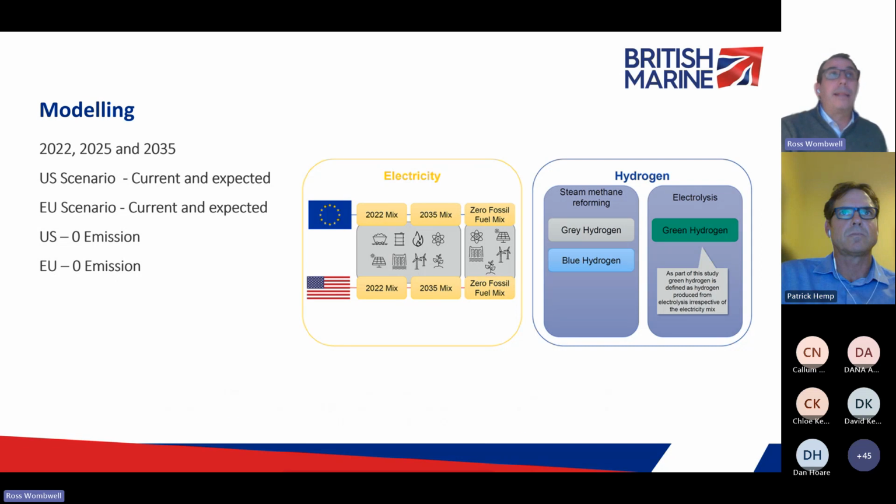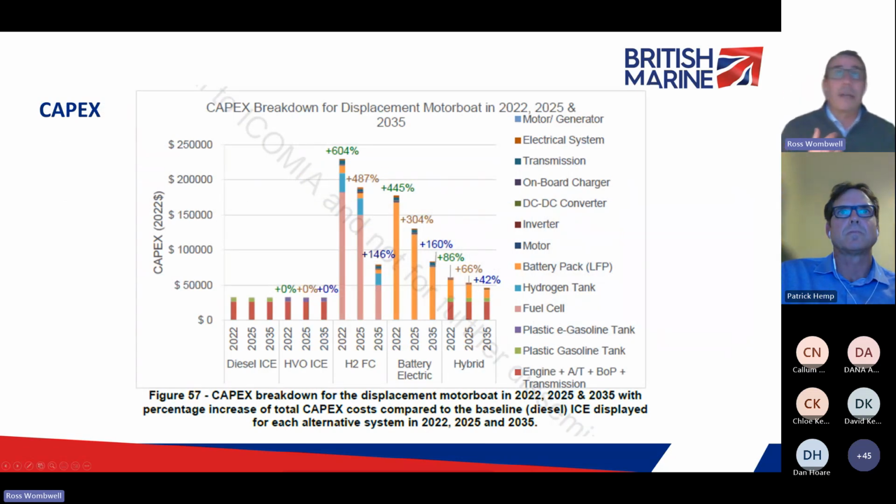So looking here now at the capex costs, this is again one example. And you've got to remember, I'm just really going at a very high level. The study goes into detail in regard to each of the 9 vessel types and 5 propulsion methods. So a high level capex breakdown for displacement motorboats. Here you can see if we wanted to go to hydrogen today, last year, 2022, you'd be looking at a 600% increase in the costs on a displacement motorboat. So that's how much the difference is in trying to put in these new alternative systems based upon today's prices.